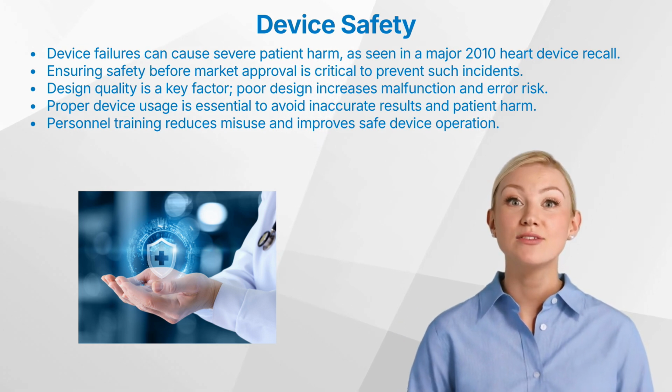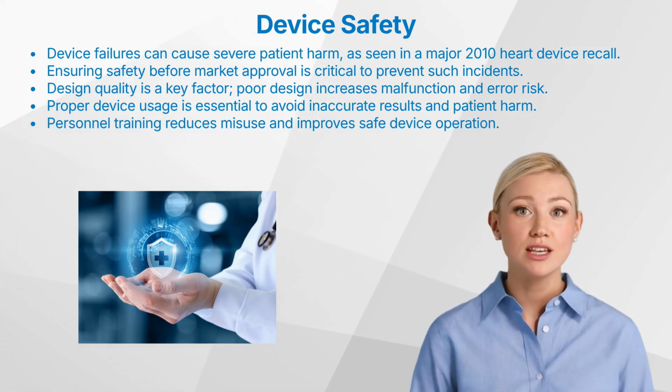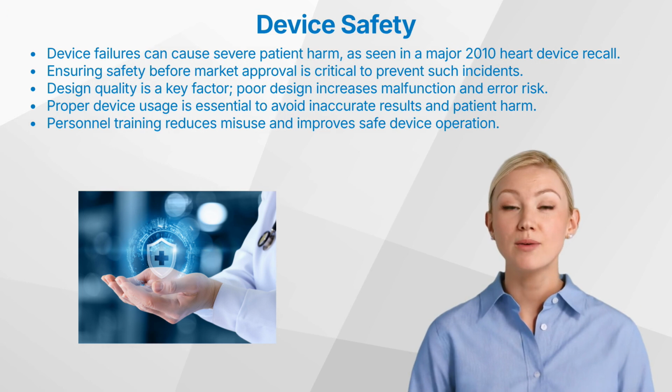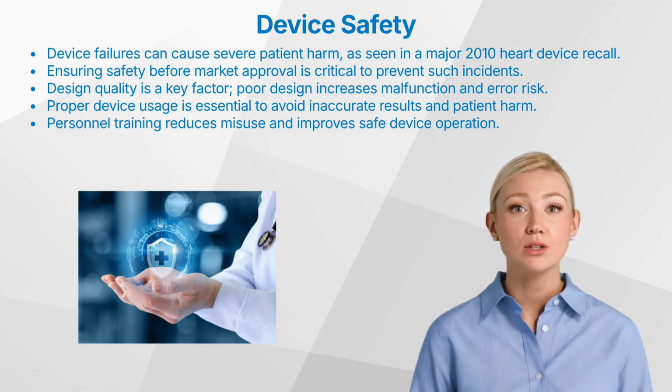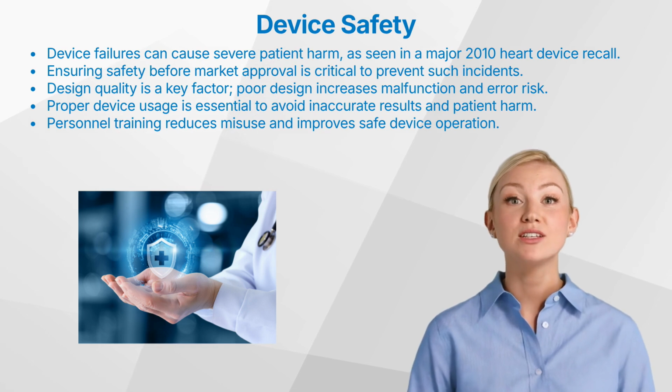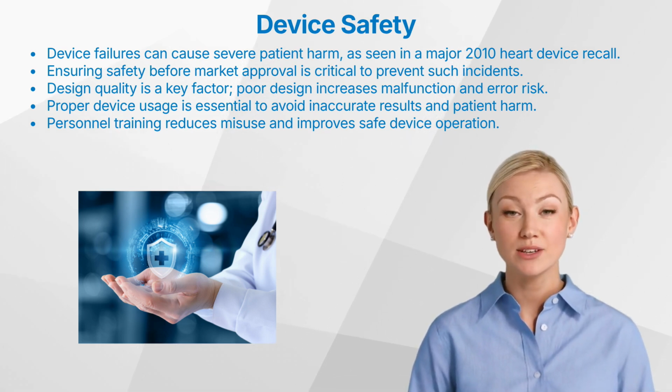The key factors influencing medical device safety fall into three main categories. First, the design of the device itself. Poor design increases the risk of malfunctions and user errors. Second, proper usage of the device. Incorrect handling can result in inaccurate results or patient harm. Third, the training of personnel. Well-trained healthcare providers are far less likely to misuse devices.